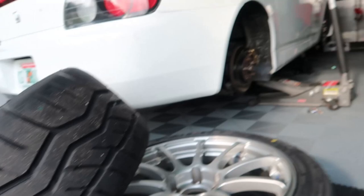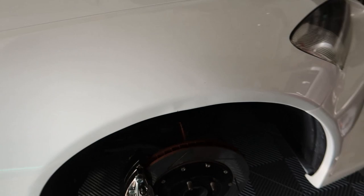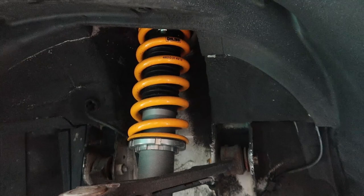Okay, so I'm gonna go ahead and mount it on the car and get it down on the jack stand and see how it looks. Thinking about raising up the front a little bit because it does catch the fender on occasion from backing out of my driveway. So I can't imagine if I take it to the track.